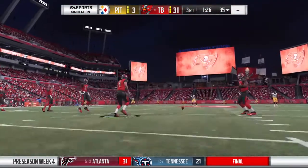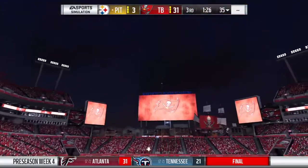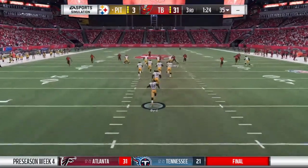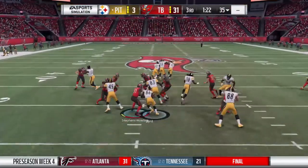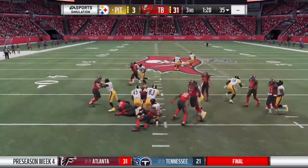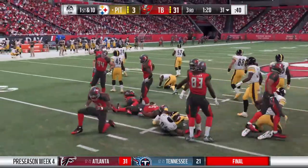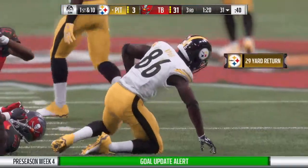Set now to kick this one away, and off it goes. This fielded at the 2. And nice work on the return as they'll start their drive just past the 30-yard line.